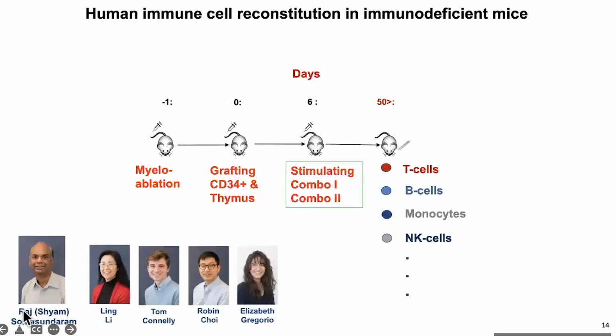And I have to point out Raj, whom we all called Sham, Somasundaram, who was leading this program. And unfortunately, a good year ago, he passed away, and it was really tragic for the laboratory, and we had to start all over again. And these were the colleagues who worked with him on the model.